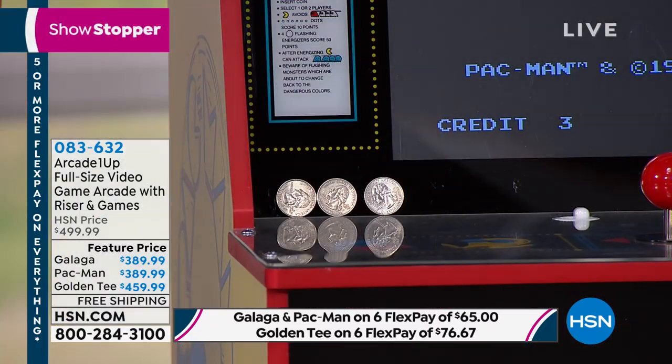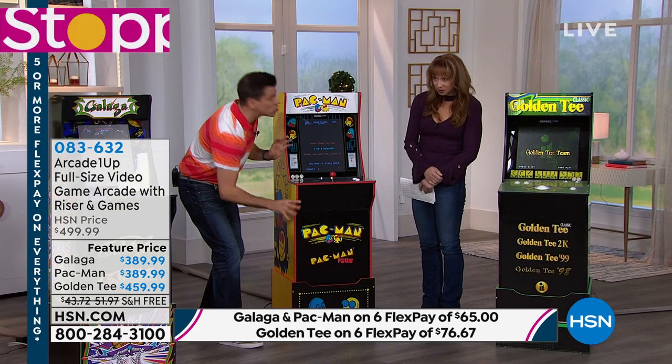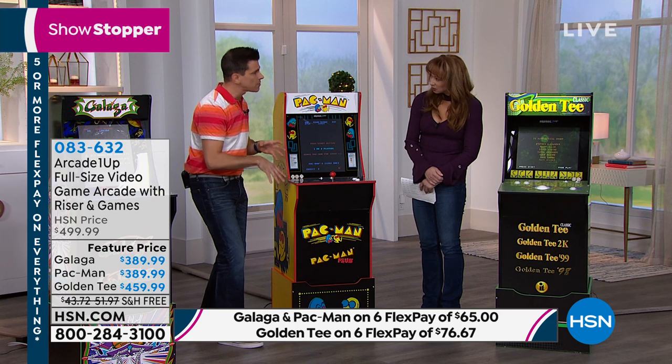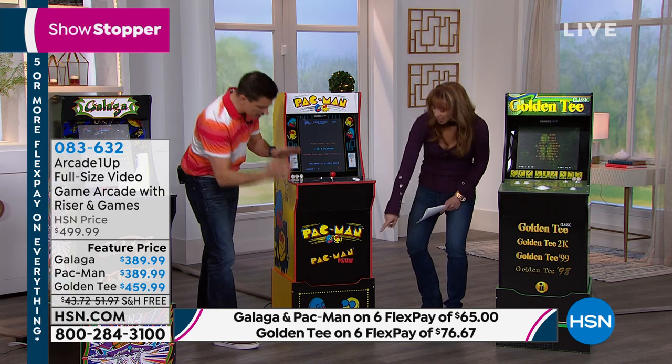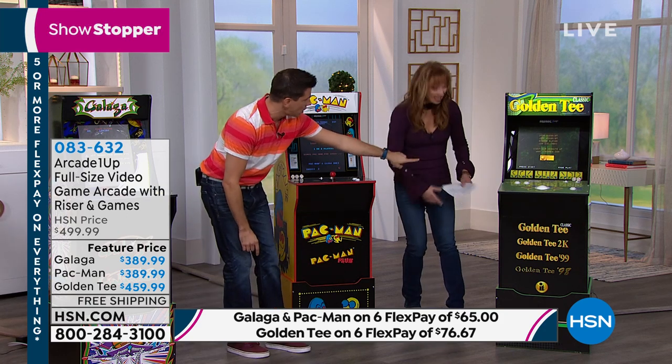Well, guess what? Put those quarters away. You don't need them. There's no coin bank in here. That's what makes it so lightweight. Again, 55 pounds for the cabinet, 20 for the riser. What's so neat about this deal is that the riser comes with it, because these are hard to find online. The Pac-Man riser goes with the Pac-Man game, and the golden customized one goes with Golden Tee.